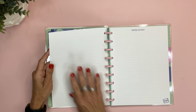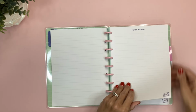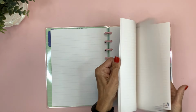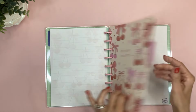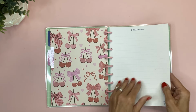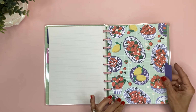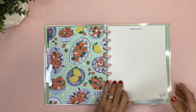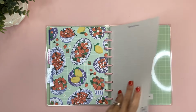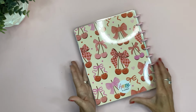And then on the back, it's just gonna be the lines with the little trim down the middle. So we'll have 20 pages of that in that first divider, and this is our next divider, Be in Love with Life. It's just the cherry and bow print on the back. Then 20 more of our pages, then that pretty cherries, strawberries, and lemons divider on the front and back. And then we'll have 20 more pages, and that's the inside cover and the back of the outside cover.